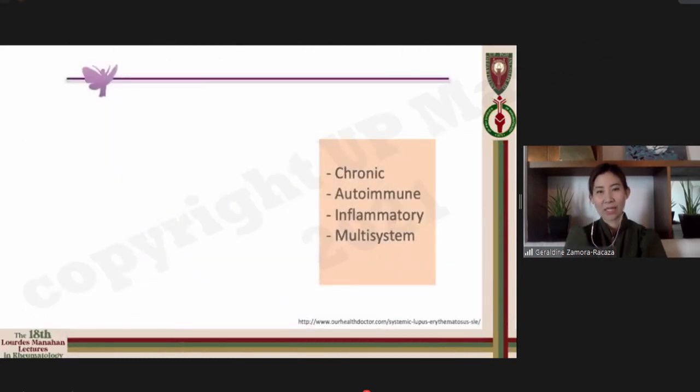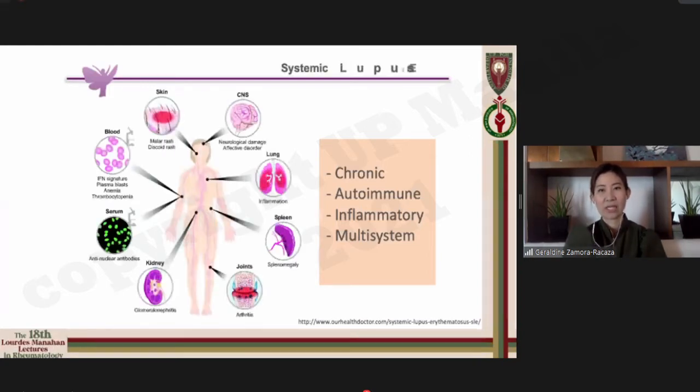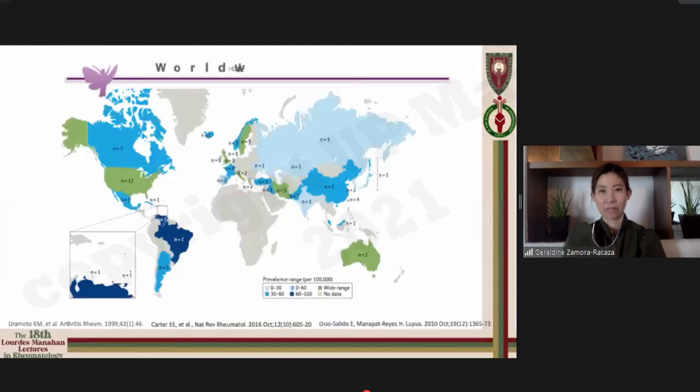SLE is a chronic, autoimmune, inflammatory, and multi-system condition that affects virtually any organ of the body. Patients present with variable clinical features ranging from mild joint pain and skin involvement to life-threatening renal, hematologic, and even brain or central nervous system involvement.